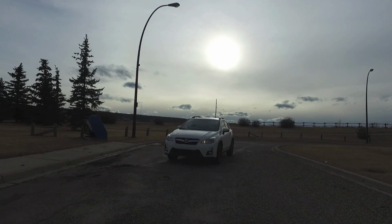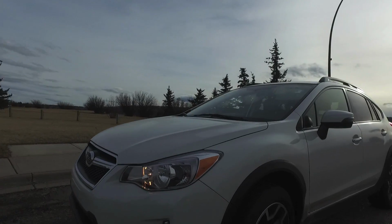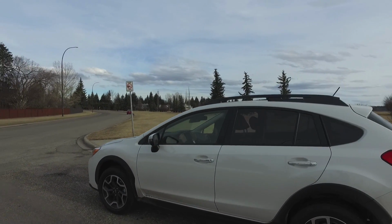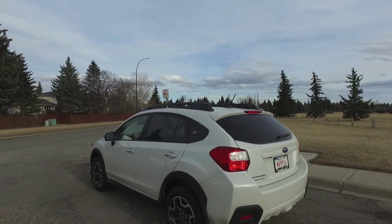The only downside to going with the EyeSight system here in the Subaru is that you have to get it with the continuously variable transmission. It's not a choice when you're getting this with the manual 5-speed.